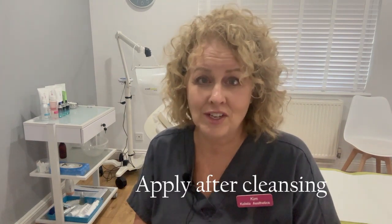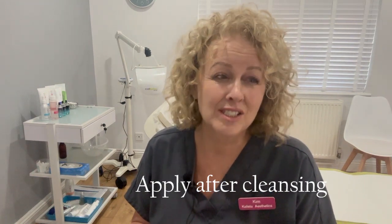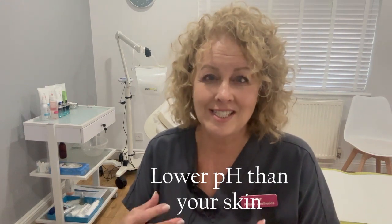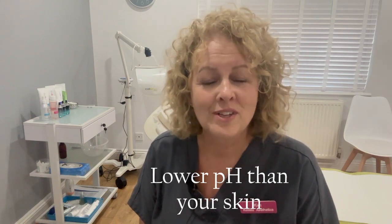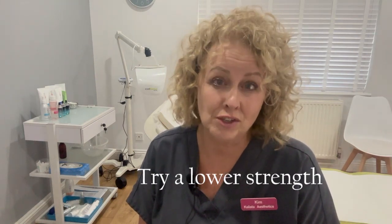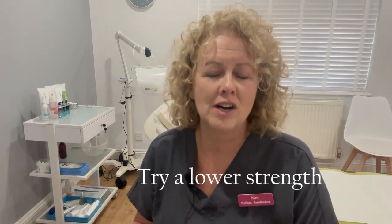So how do you use it? Well, you would apply it directly to your skin straight after cleansing so that it has the best chance of being absorbed. Now it will feel quite stingy and almost quite irritating, and that's because the pH of vitamin C serum is lower than the pH of your skin. So until that stabilises, it will feel a little bit like you want to get it straight off again, but bear with it because it should improve as you leave it in place. If that irritation continues, and if it's quite unbearable, you may need to try dropping the percentage that you're using, or maybe one of the products with a less pure version of vitamin C will suit you better.